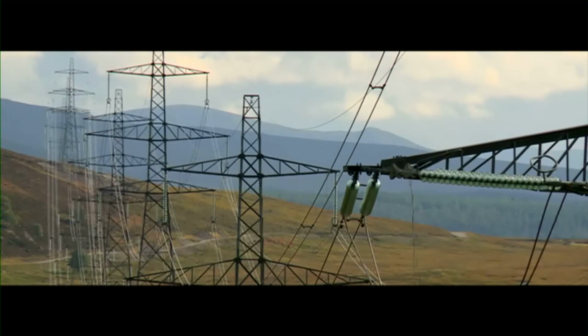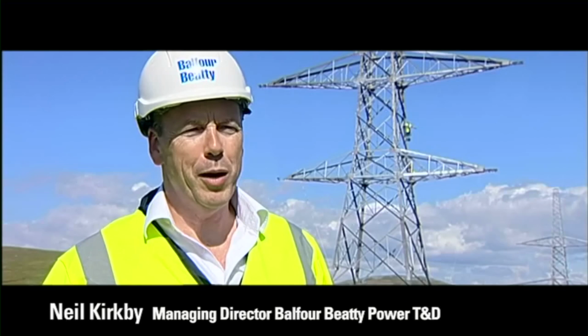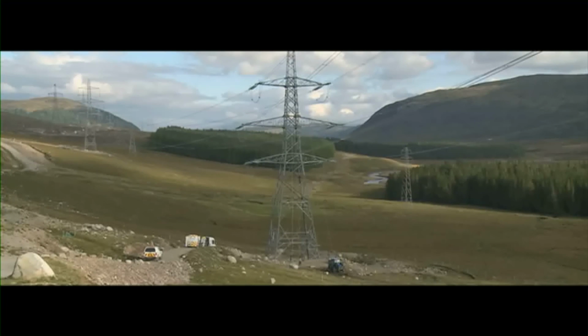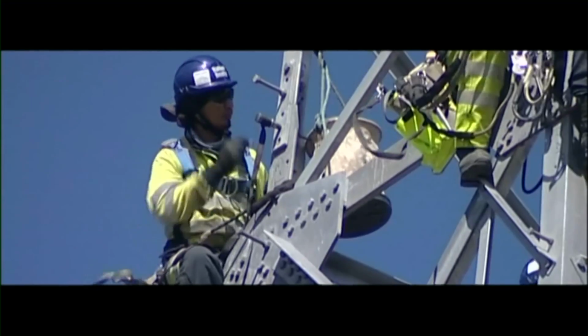You see it on paper and you think that it's going well and you can tick a box, and then you come out and see it in real life. It's just amazing. I think a major contributing factor is the teamwork that has developed between SSE and Balfour Beatty in what are very difficult, challenging physical conditions.